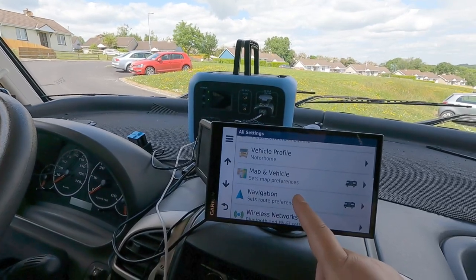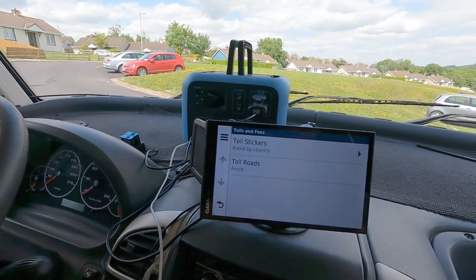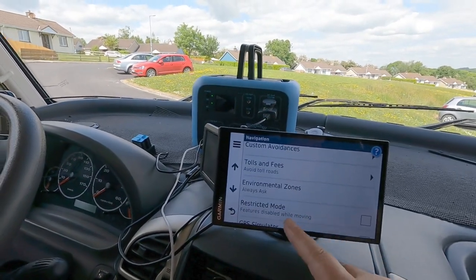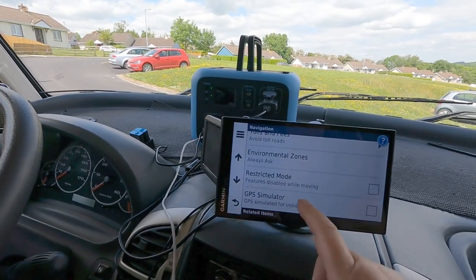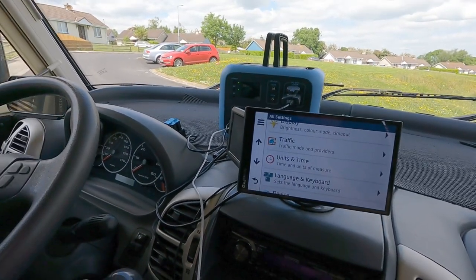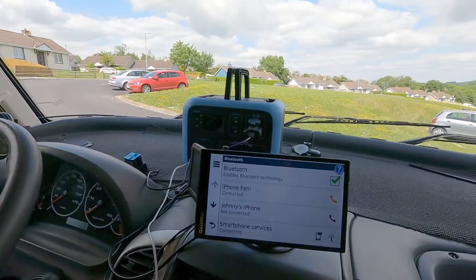What else is on it? Navigation. As I showed you there earlier on, tolls and all that, avoid tolls by countries. Half of them I didn't even play with, but yeah, it's a wicked easy map to use, wicked easy. But yeah, that's all I said I'd show now today, just what kind of a map that we use.